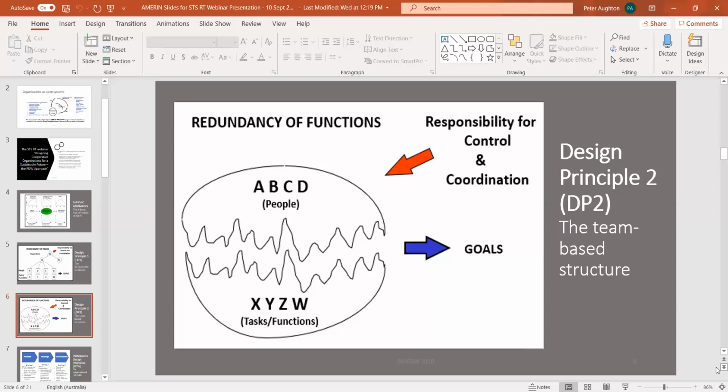And the other key feature is that they're responsible for controlling and coordinating their work. So they would work out amongst themselves who's going to be doing task X today, who's going to be doing task W, based on the knowledge and skill that they have within the group. So it has a dramatic improvement in those 6 criteria.